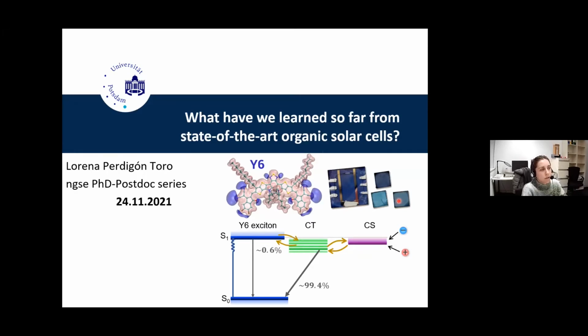Here at the University of Potsdam, we look more at the fundamentals. We try to understand what is happening in the different states that play a role in the operation of organic solar cells, and how we can come up with some guidelines to increase the efficiency further.